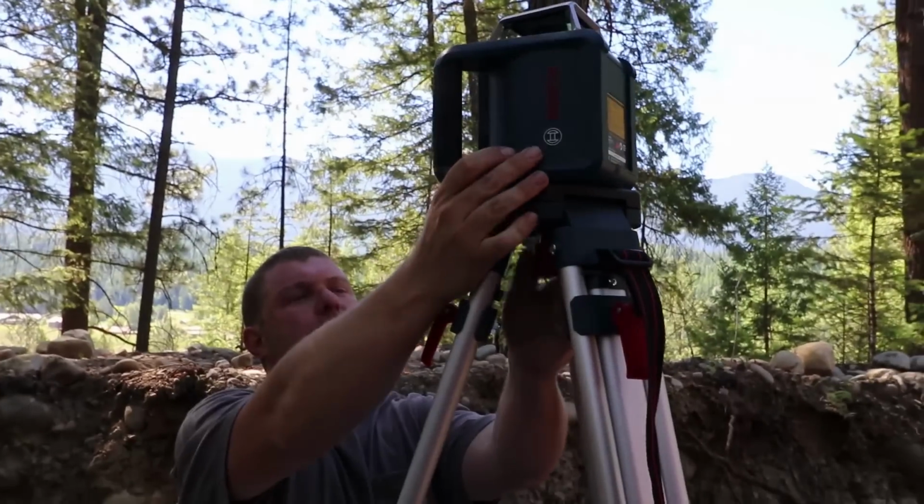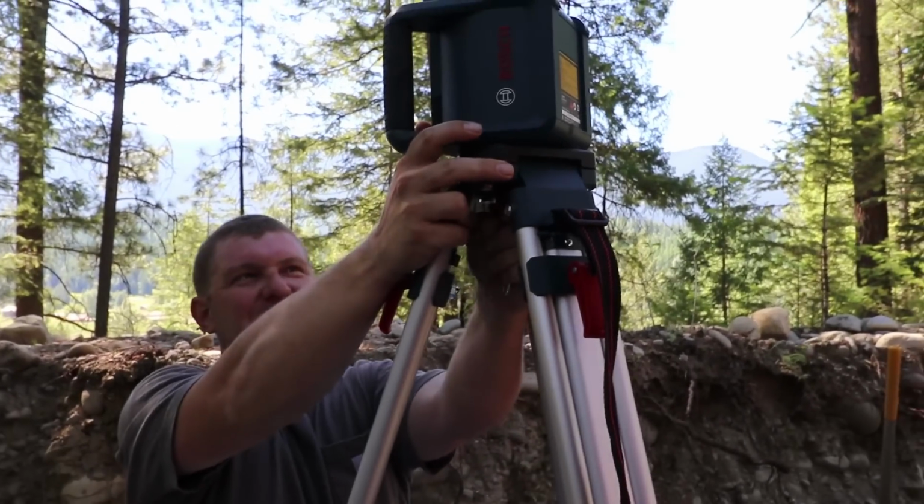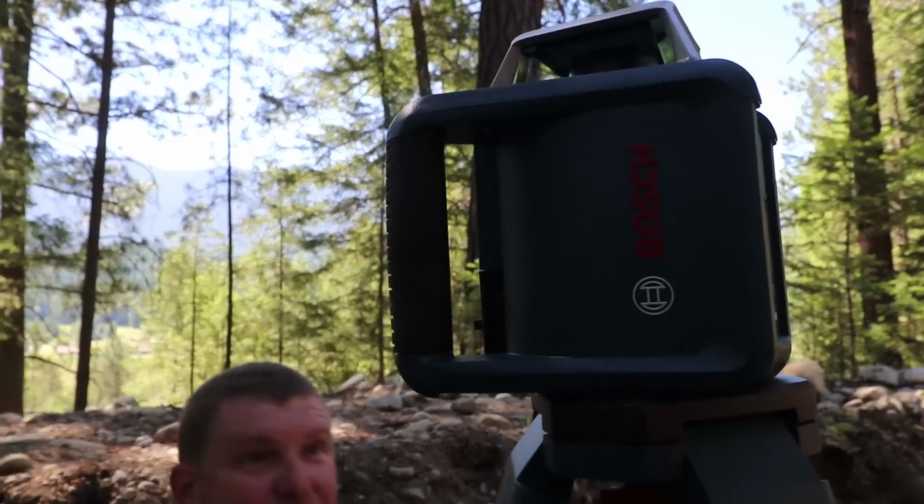We're gonna double check Alyssa's work, because we can. I don't know that we're double checking Alyssa's work. We just want to use our new toy. Well, that, and we want to make sure that the pipe's doing what it's supposed to do.